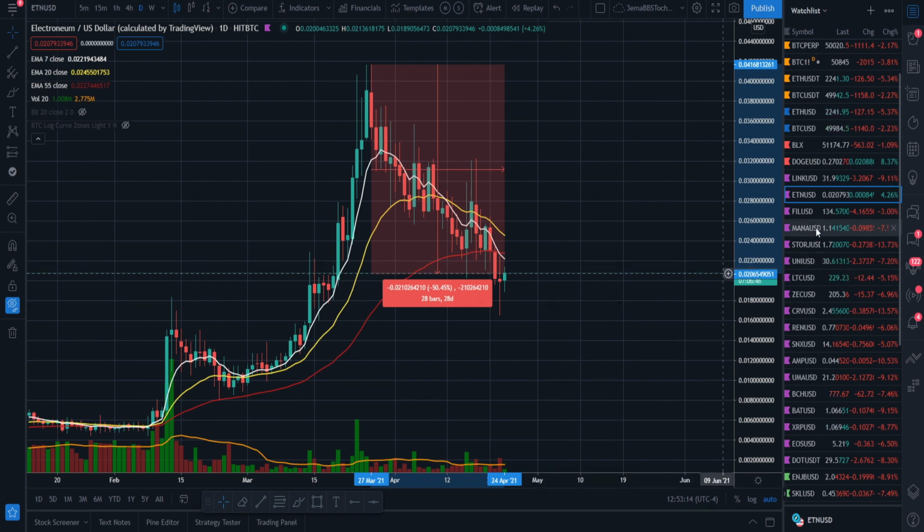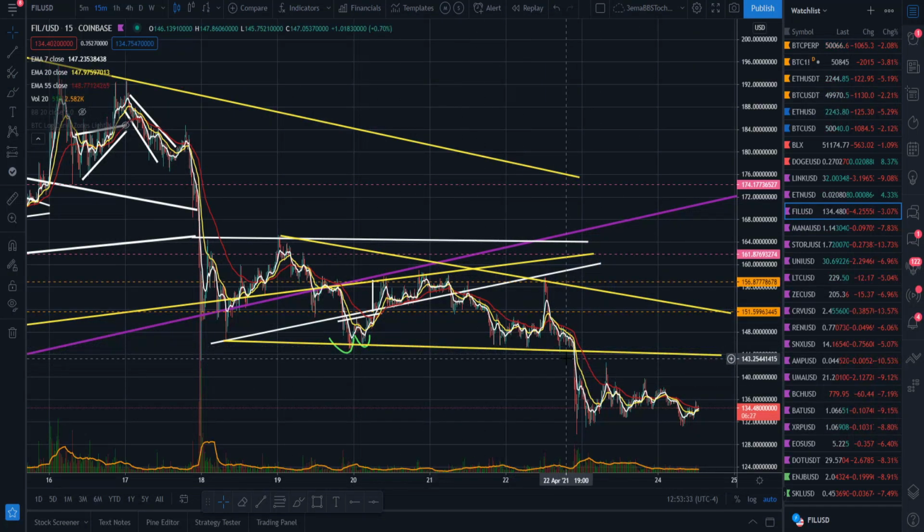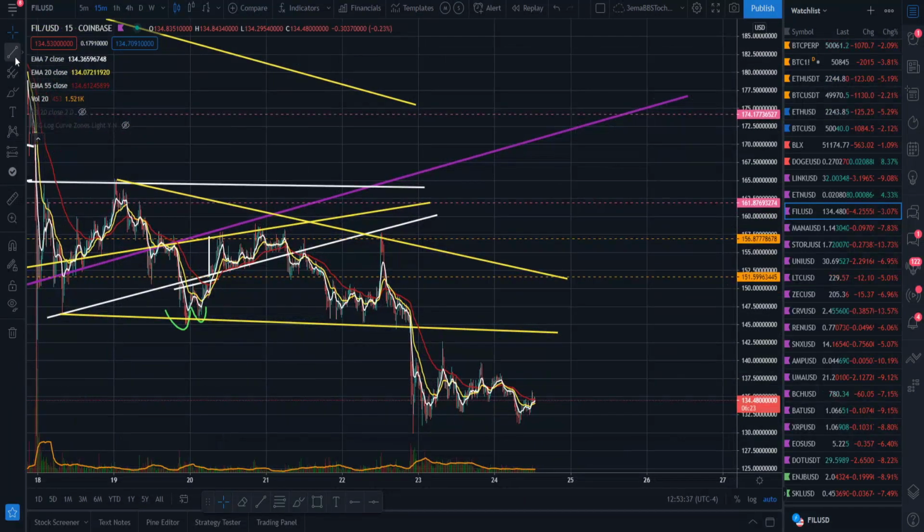Okay, guys, let's move on. I wanted to quickly talk about Filecoin. So as you saw, we had a horizontal triangle. I was saying, we had a very mimicking pattern to Bitcoin right here, and we definitely did break out to the downside. But guys, it looks like we're getting another pattern right now as we speak. So let's just talk about that real quick.